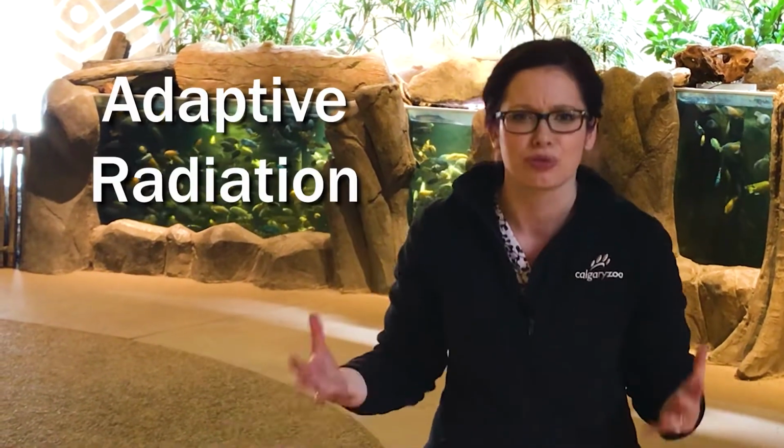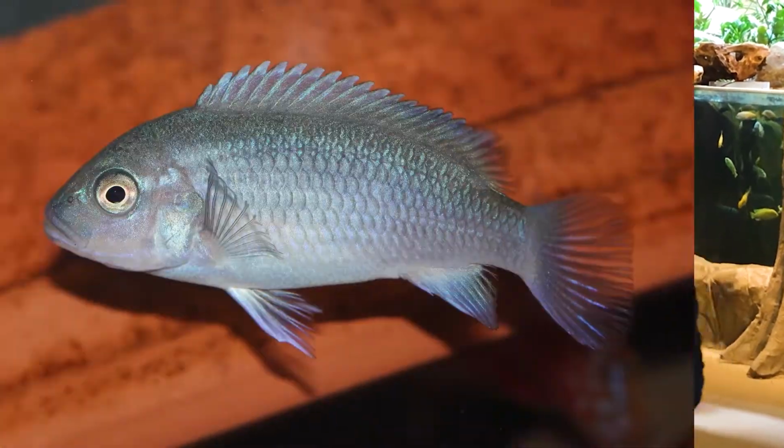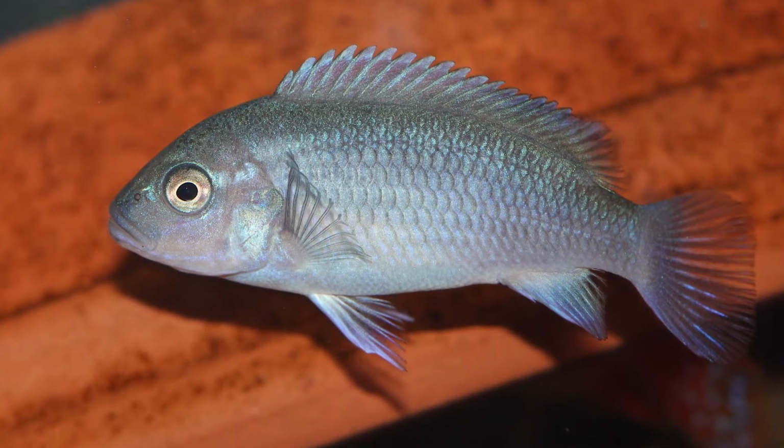Cichlid fish come from Africa, and they had something happen to them. It's called an adaptive radiation. That's a really big and intense term, but what it means is there are over 2,000 species of cichlid fish that live in a series of lakes in Central Africa. What's happened is they have been able to take over every type of lifestyle. We call that an ecological niche.